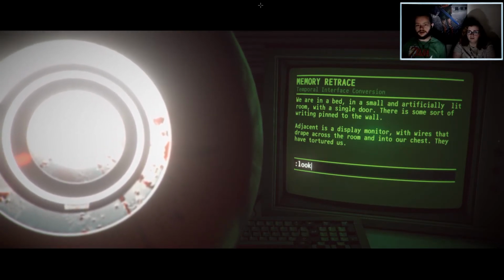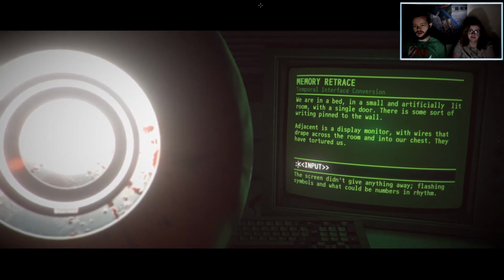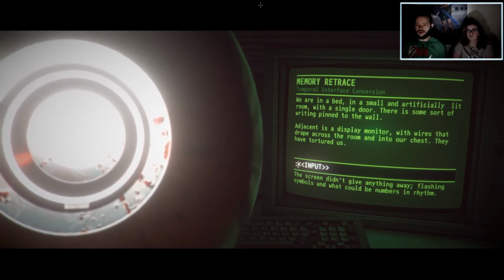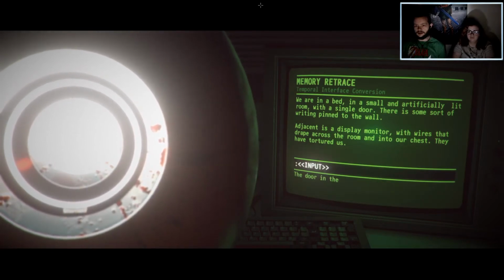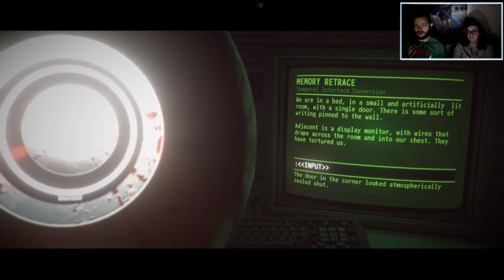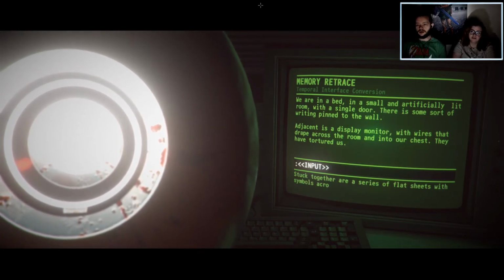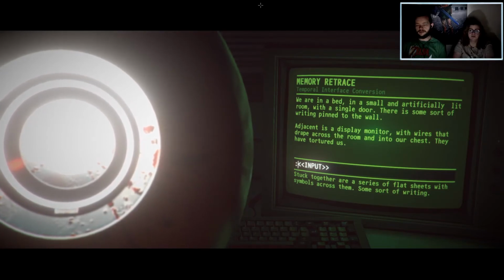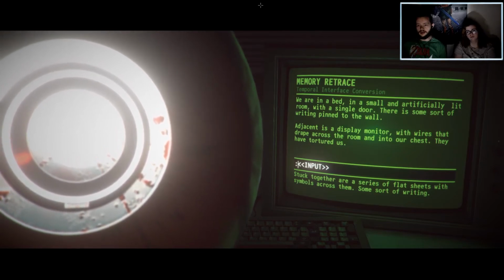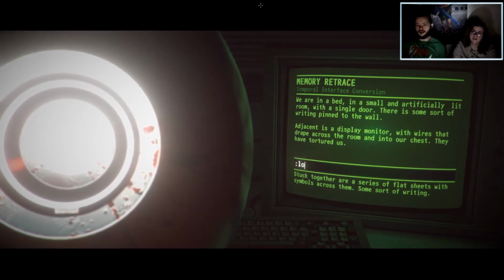Look at monitor. Dream didn't give me flashing symbols of what could be numbers for them. Look at door. Door is in the corner, looked atmospherically shut. Look at writing. Stuck together are a series of flat sheets with symbols across them. Writing. Remove wires or move wires? Look at them. Okay.